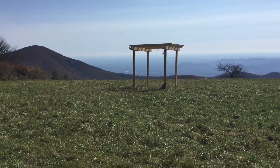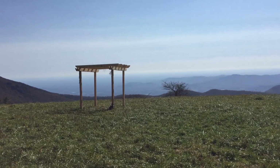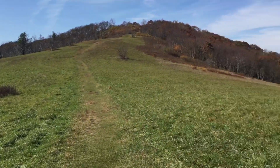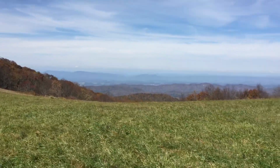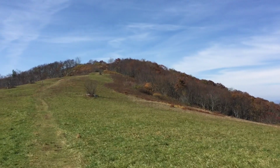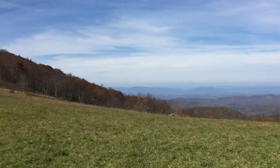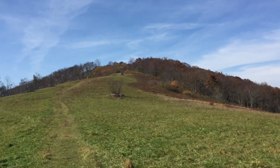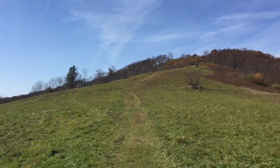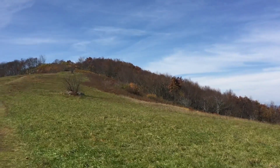Yeah, they have a little gazebo thing. I guess people get married up here. That's really nice. Wow. What a cool spot to get married. This is the first little meadow, really. Second actual major meadow. There was a smaller one before, but now this one's really nice. And it goes up for two more, and then we'll dip back down to the AT shelter.